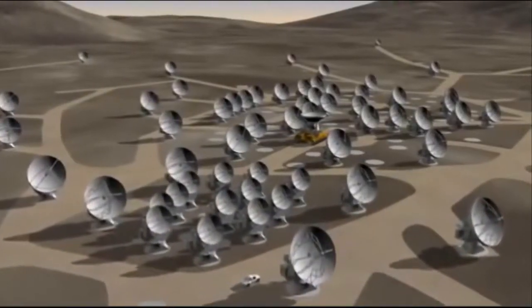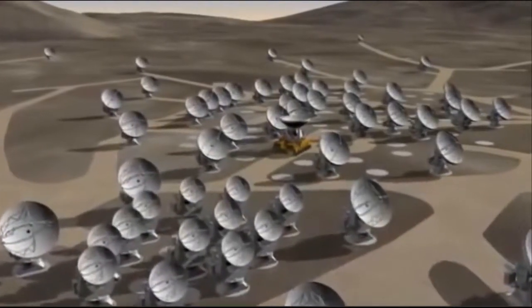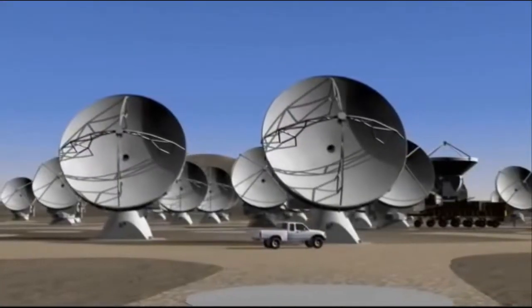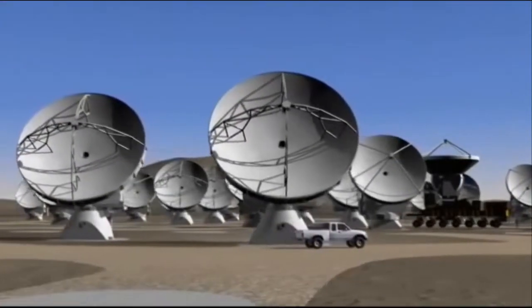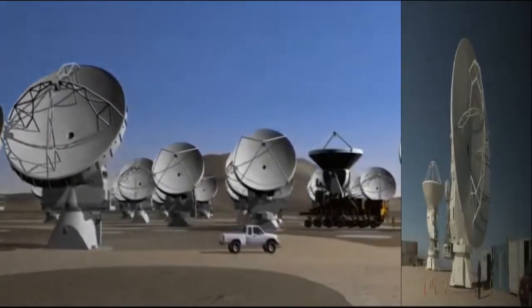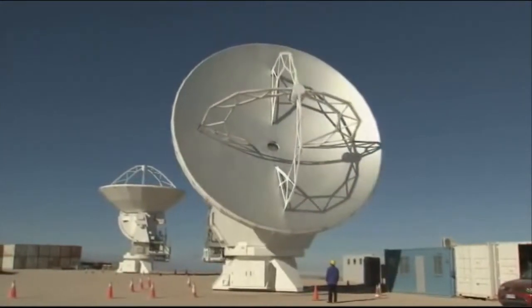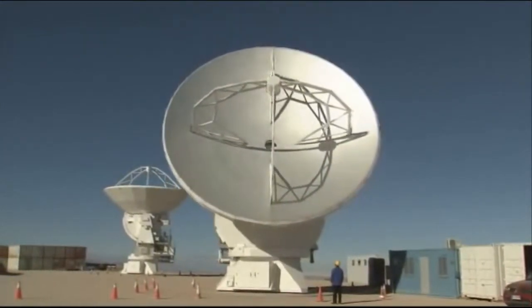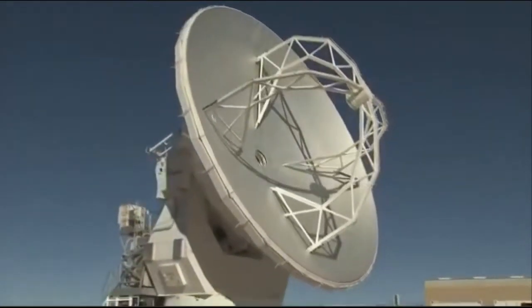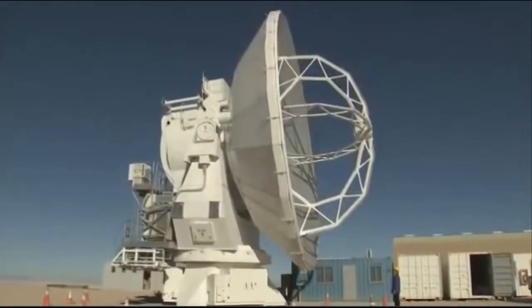ALMA will initially comprise 66 high-precision antennas with the option to expand in the future. There will be an array of 50 12-meter antennas acting together as a single giant telescope, and a compact array composed of 7-meter and 12-meter diameter antennas built by Mitsubishi Electric Corporation for the National Astronomical Observatory of Japan. One of the ALMA partners' antennas has just been handed over to the observatory. It will shortly be joined by North American and European antennas.